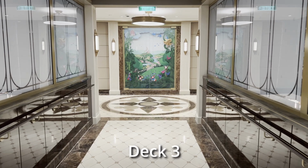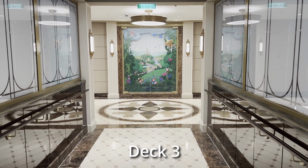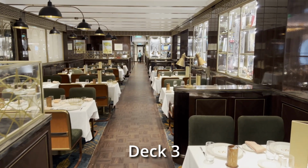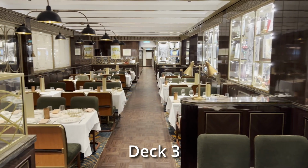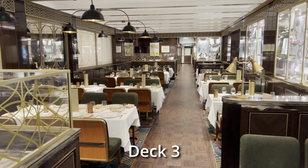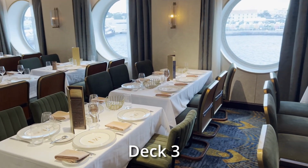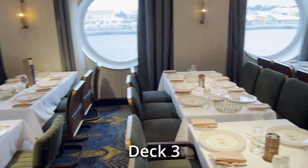This beautiful hallway is located just outside the 1923 restaurant. 1923 is named after the year the Walt Disney Company was founded. It takes guests on a journey through animation. You'll dine in either the Walt or Roy Disney dining rooms, which present a Hollywood setting with a dash of Disney whimsy.